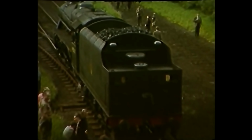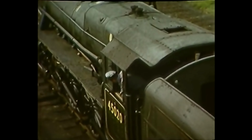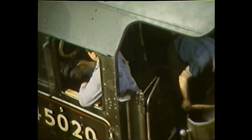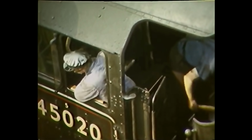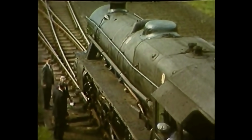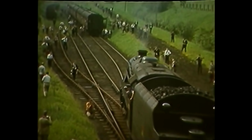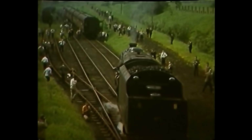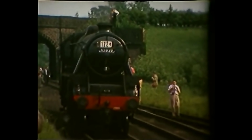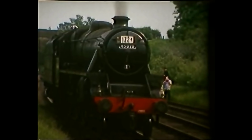Care was used for 45020 to negotiate the treble slip points, and the use of point clips was obligatory. The driver cautiously watches his progress while the fireman busies himself preparing his fire. The tour participants line the old track bed on the connecting spur to the upper junction, which was taken out of use on the 1st of December 1963. All traffic then went out via Stoke, a long way round if it was destined for the Manchester area.